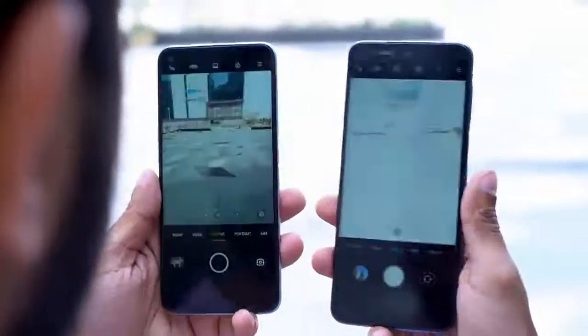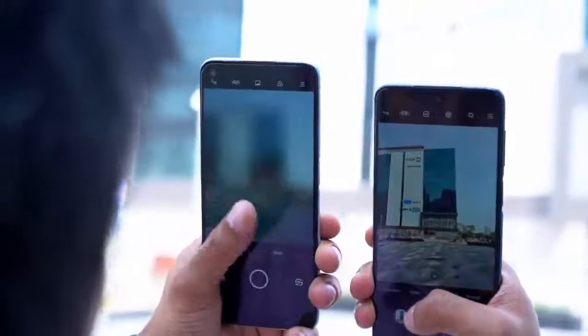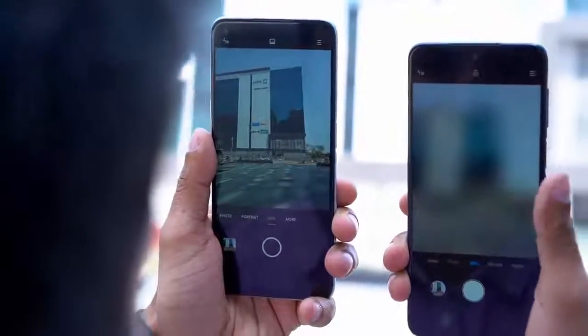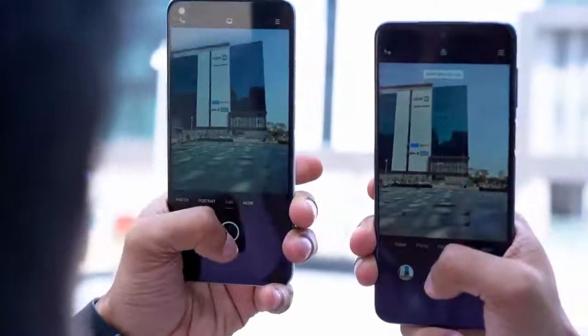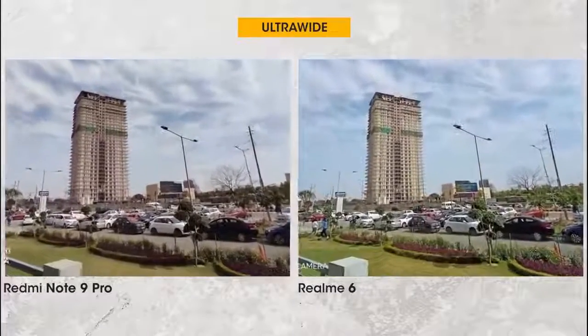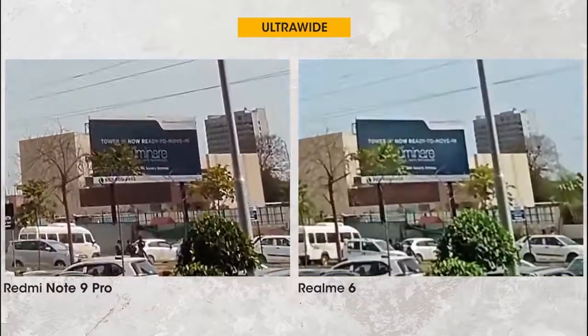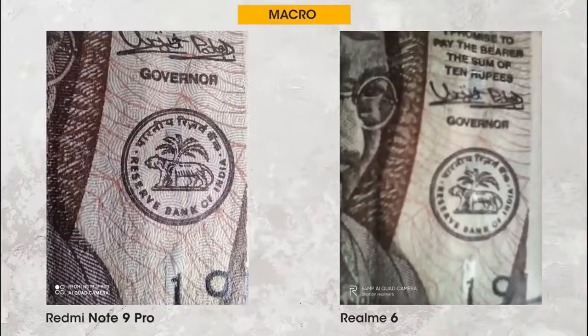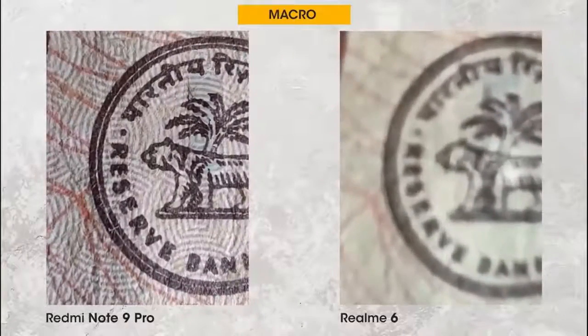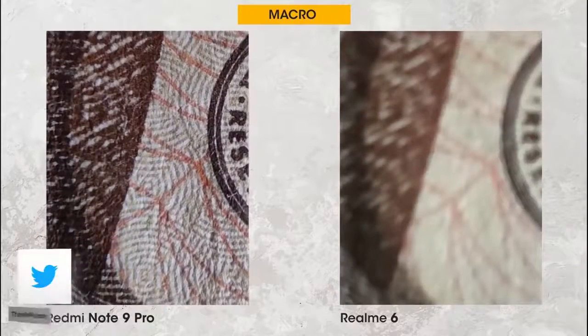But to summarize the findings of that camera comparison, the Redmi Note 9 Pro comes up as the winner compared to the Realme 6 for sure. And apart from that, when you're talking about the pictures, in most scenarios, it is better than the Realme 6. Plus, the extra cameras, the secondary and the tertiary cameras that are present, like for example, the macro camera or the wide angle camera, all of those are better on the Redmi Note 9 Pro. So overall, if you want a phone just for better camera performance, I would suggest that you pick the Redmi Note 9 Pro over the Realme 6 for sure.